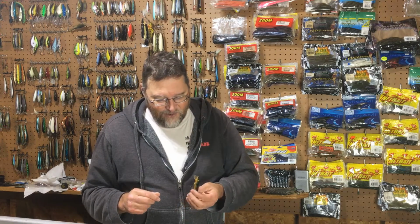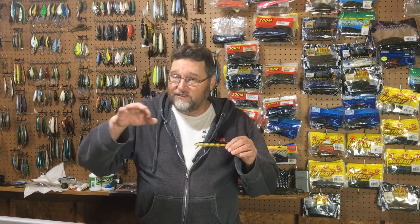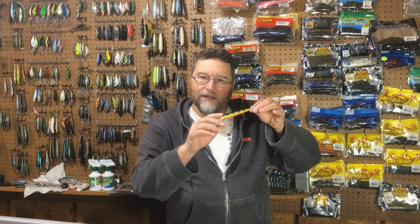So that's one way you could fish this lure, right? Just dead stick it on the surface. And there are certain days where that'll work. And I would imagine there are days when you have a slight ripple on the water and this thing's on the surface, and that could actually make the bait look a little more lively. And I'm sure that would work as well.